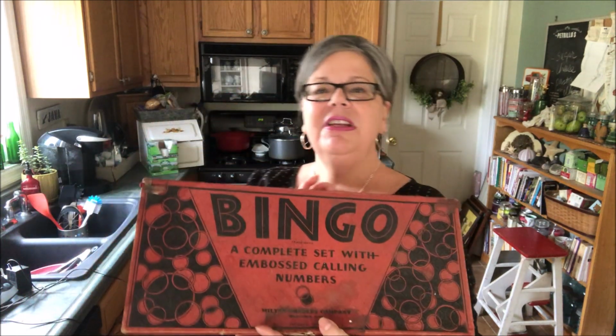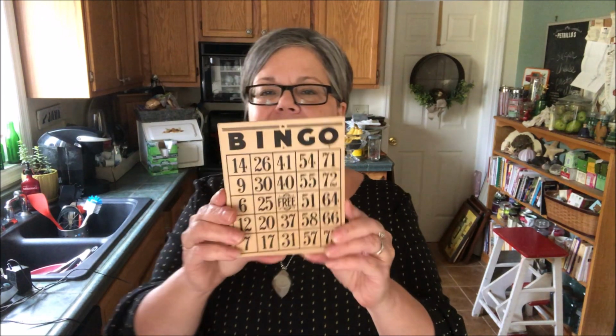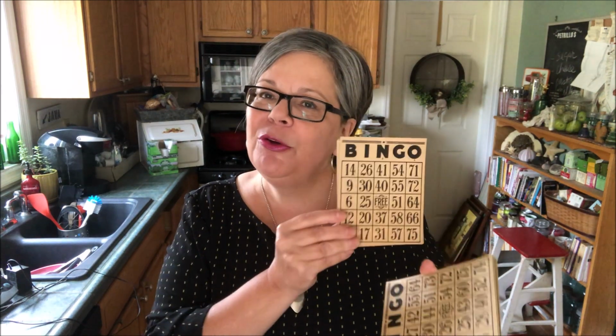The first thing I wanted to show you is this really awesome antique bingo game. I don't think that anyone's particularly interested in buying the game, but I have about 300, I think, bingo cards. These are the oldest, the most antique cards that I have come across. The game costs $2, and I have a Christmas craft that I use bingo cards for.